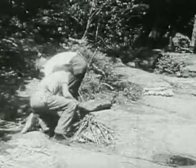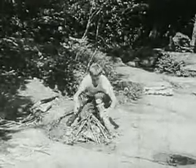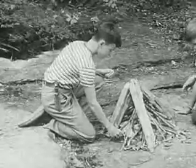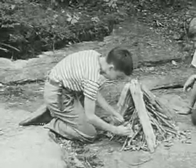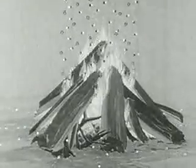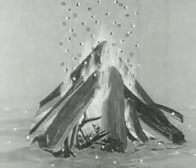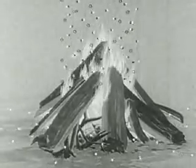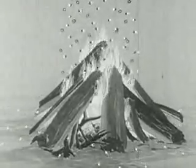We have seen that three things are necessary for fire. First, we need fuel. Second, we need enough heat to raise the fuel to its kindling temperature. Third, there must be a supply of oxygen. Without oxygen, there could be no fire, even though we have plenty of fuel and enough heat to raise the fuel to its kindling point.